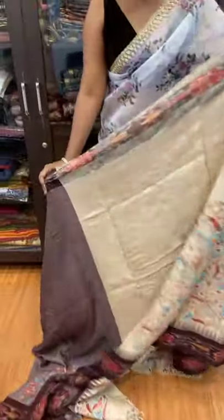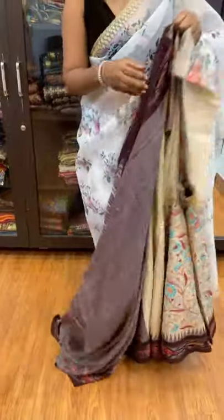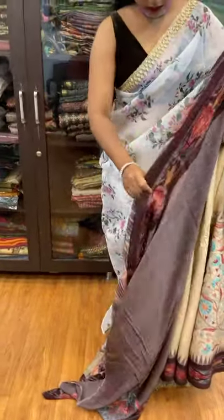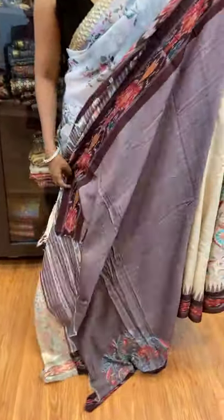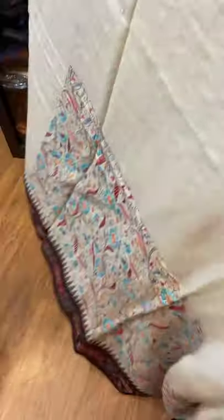If you just imagine that you have draped this sari, the khatha will be visible throughout the sari, as that goes inside the pleat. So it's a complete sari, heavy khatha. We call this full jal only. So full jal sari. This is your blouse. This is really amazing.